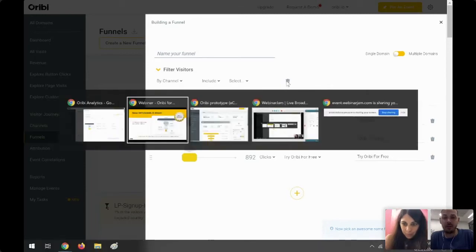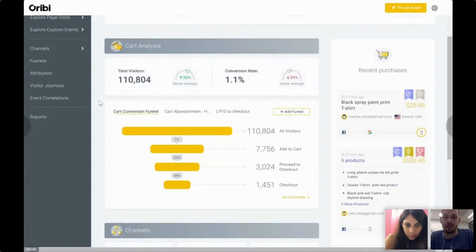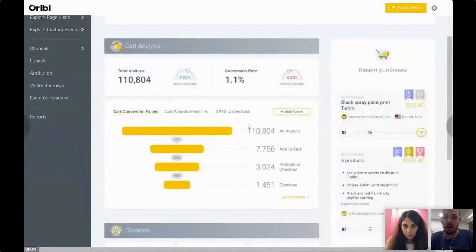Yeah, so let's go back to our example shop, right? We saw here that the conversion rate was 11%, right? If we look at the industry standard, we see that all visits to add to cart needs to be around 11%. If we're looking at our online shop, it seems like all visits to add to cart is only 7%. Okay, so we're below industry standard. Well, what does it mean? How can we dive deeper into that?